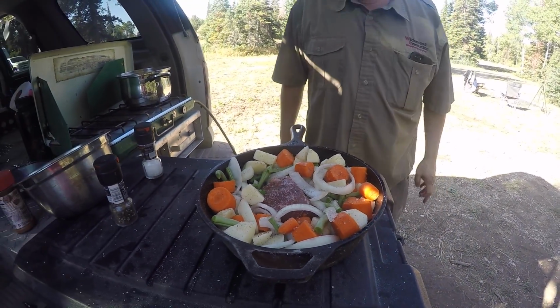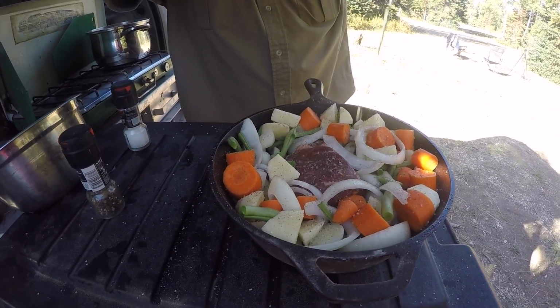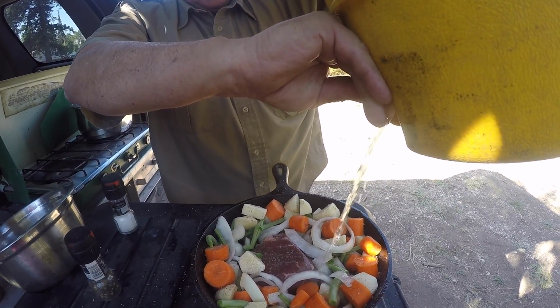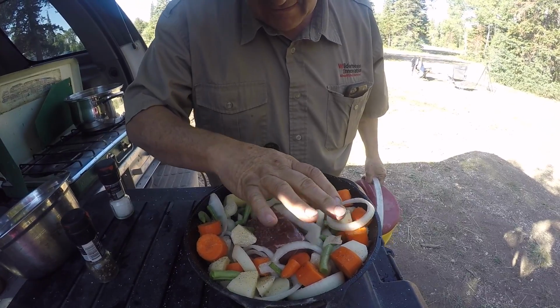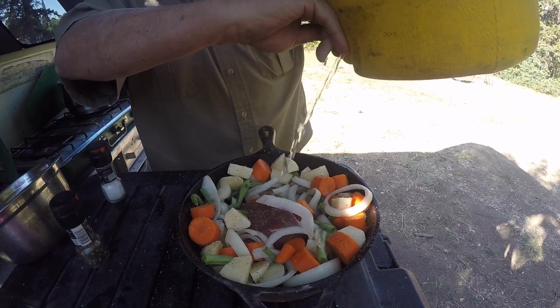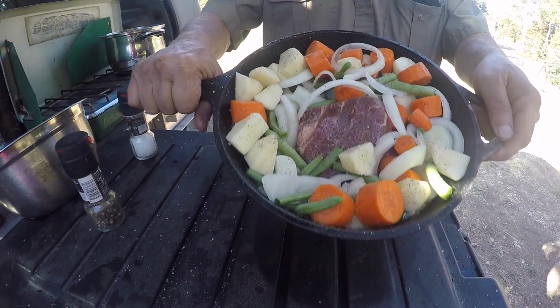I've got to add a little water to it. I'll do it the old-fashioned way. Take a look down in there. A little more. Something like that. So there we go.